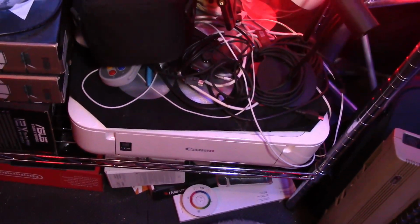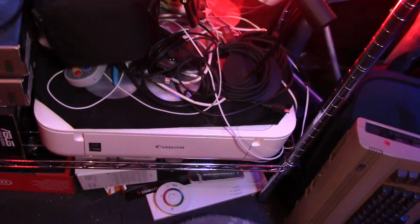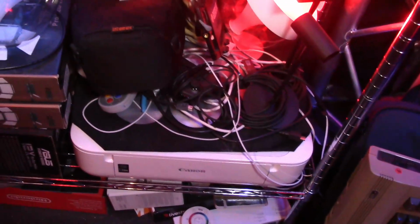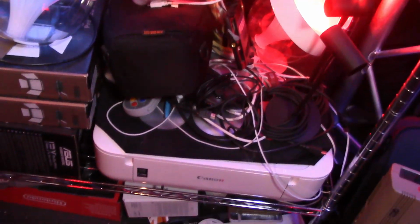That printer is needed. I have to use it in a couple of hours. But for now, you can see it's very hard to get there. And here you have my cat again, Kermit. There you are. So that is that part again.